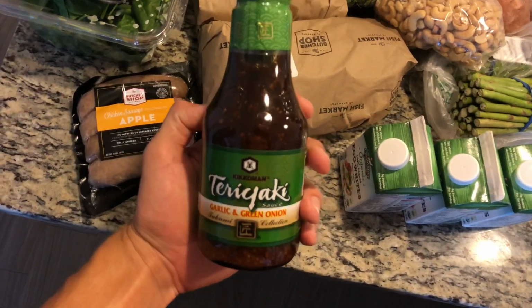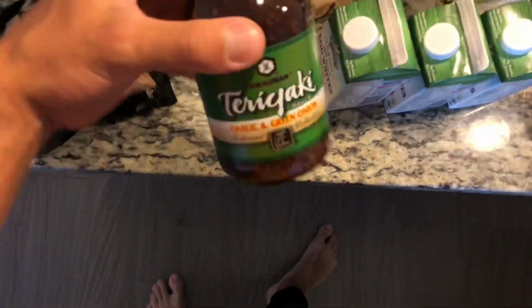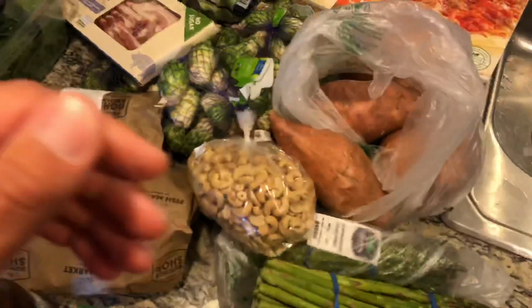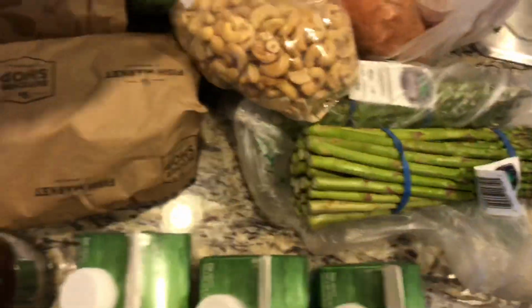This is a really good sauce that I like to use. It's teriyaki, and I like to put this a lot of the times on my chicken with sweet potatoes and broccoli, just to spice it up a little bit, keep it interesting.